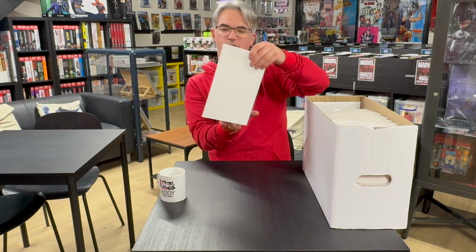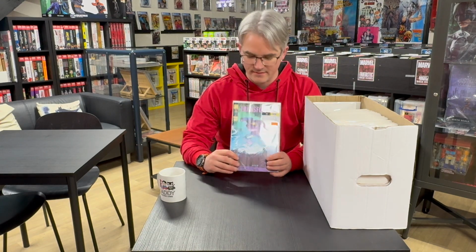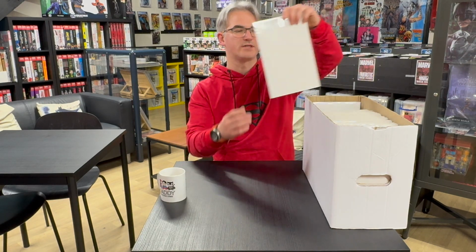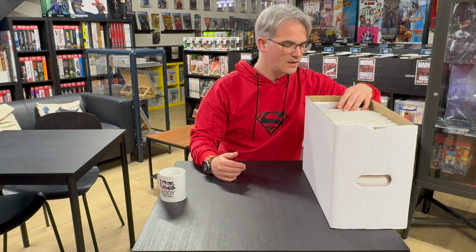So to kick things off, we've got the 1 to 25 incentive, a variant cover by Jonathan Weishak. So 1 to 25 there. We have the 1 to 10, which continues to be a connecting cover by Kevin S. Darboe as well. So that continues on. I think that's going to be a connecting cover for 6 issues.